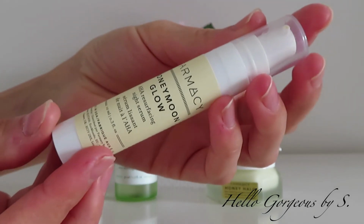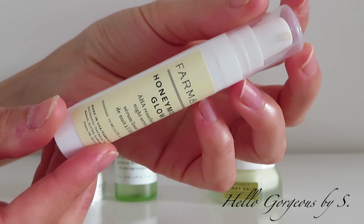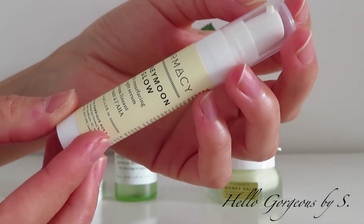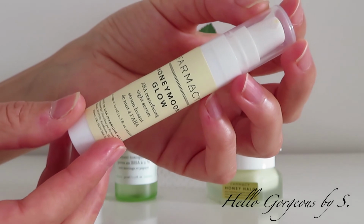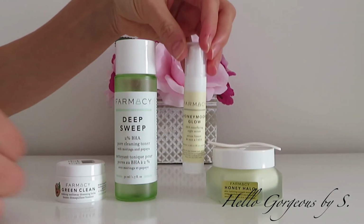Next we have the Honeymoon Glow 14% AHA BHA Resurfacing Night Serum. This face serum needs to be used only 2-3 times per week at the beginning and then you can easily build up to daily usage. It's gentle with the skin. The next day my skin looks radiant, glowy and firm. I really like this face serum.